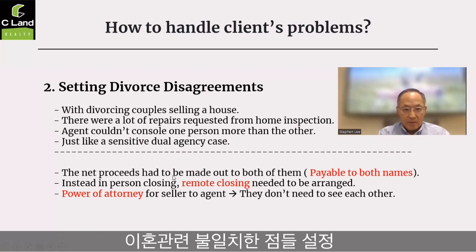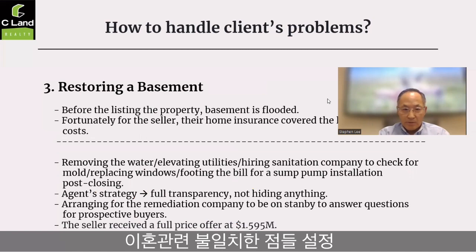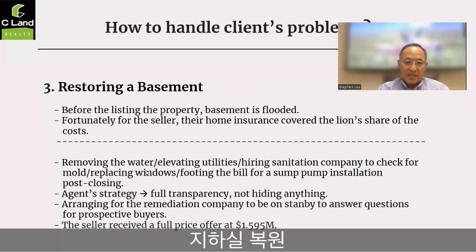Okay, the next case we want to talk about is restoring the basement. Before the listing of the property, the basement was flooded. We had a lot of Ida cases, and much earlier a Sandy case, etc. But in this case, fortunately, the seller's home insurance covered the lion's share, the major share of the repair cost. So it was a lucky case.